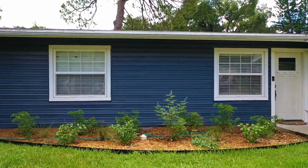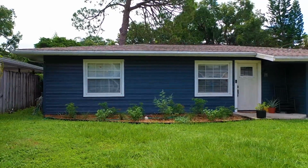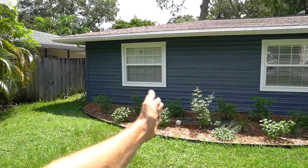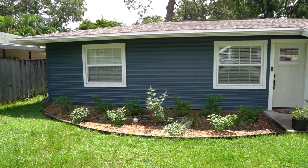So by the front of the house, we just put some natives in up here. We have some firebush along the back, some mealy grass mixed in there, and some blue porterweed along the front with the centerpiece with the vitex. The idea being that'll grow up and constantly have those purple flowers on it.